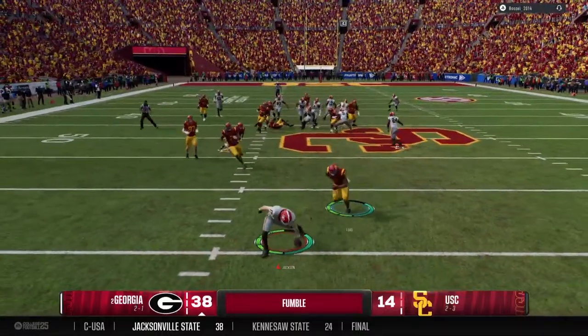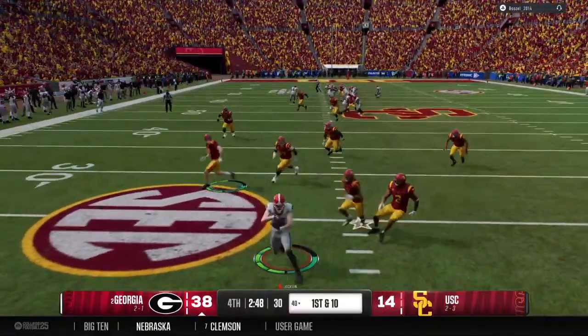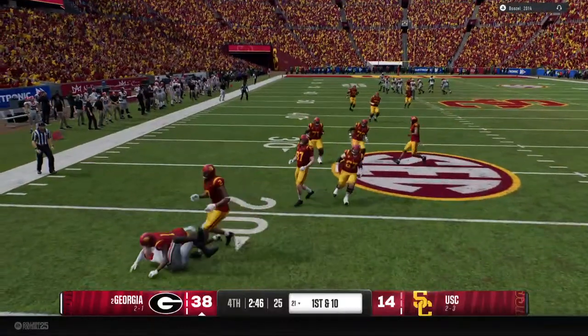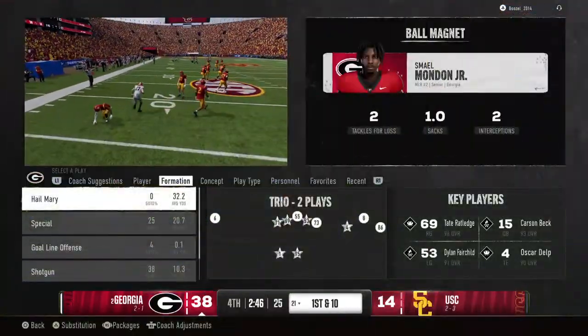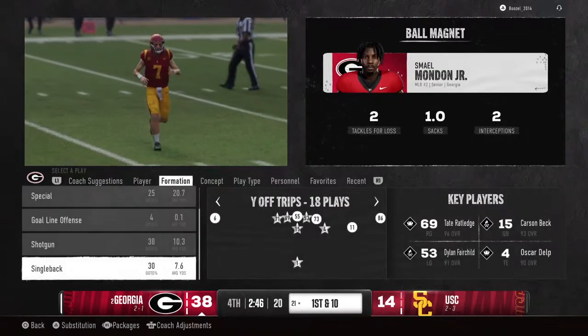His head has to be spinning. And it's loose. And that is a roller coaster. We got the pick. Oh, no, we just lost it. Oh, no, we got it back. At the end of the day, the defense, David, still has.